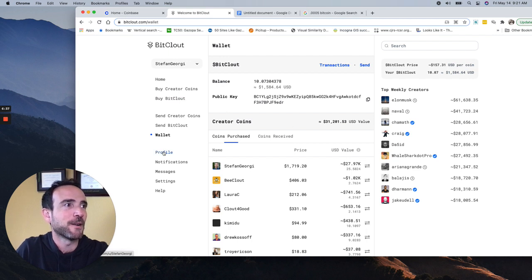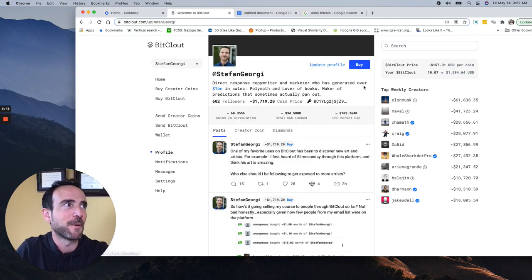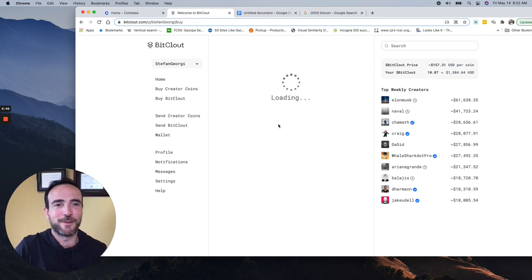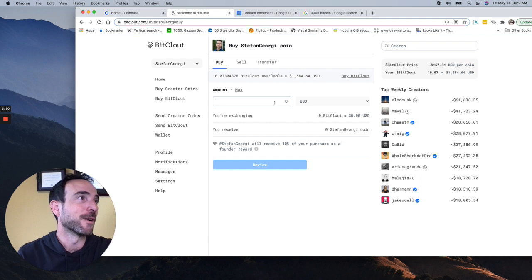All I would do now is find the creator. So for example, if you want to buy Greg's coin, you can do that here. In this example, I'm going to buy my own coin because I want you to secretly want to buy my coin too, which you should because it's a good investment. It's gone up, right? So I've got basically 10 BitClout available. So let's say I want to exchange US dollars, which is worth $15.84.